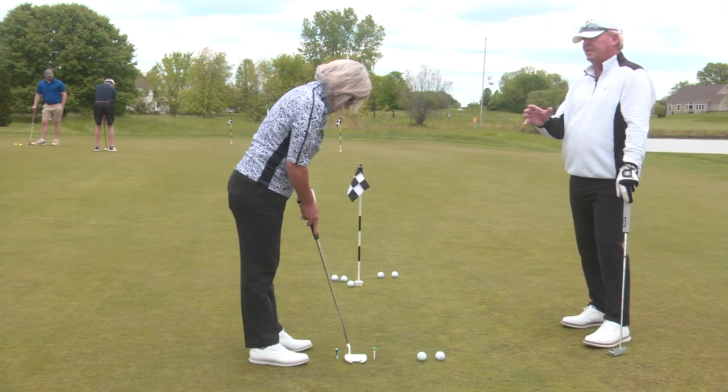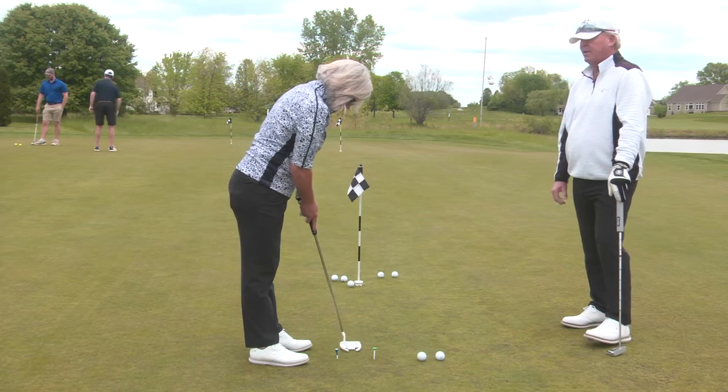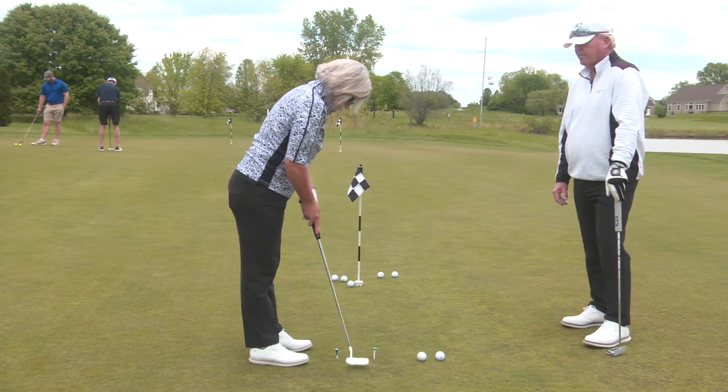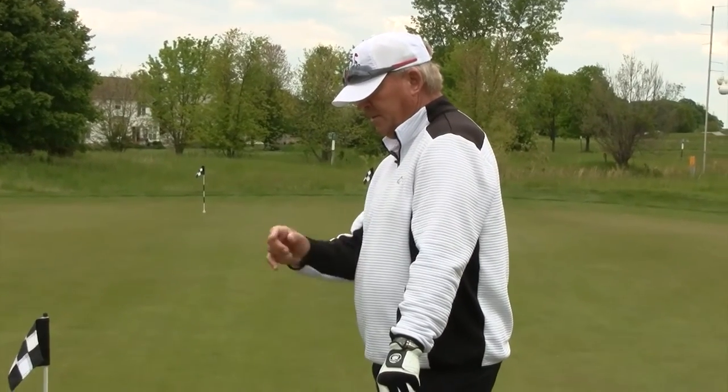And I really like how she keeps her head still during the putt. She comes straight back and straight through it. She's just using her arms. All right, let's see one more putt here.